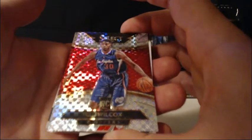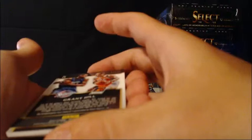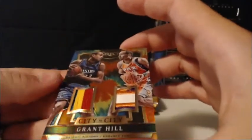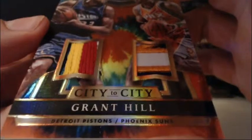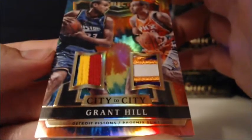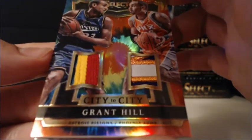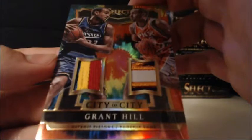Out of Prism, CJ Wilcox, rookie for the Clip Show. Nelson. CJ Wilcox. Oh, we've got a dual hit. It's going to be the Detroit Pistons and the Phoenix Suns, numbered 19 of 25, the Rainbow Prism. The Detroit Pistons, three-color relic. And the Phoenix Suns, three-color relic. It could very well be called the six-color relic, city-to-city tie-dye. Grant Hill of the Detroit Pistons and Les M. And the Phoenix Suns and Leah L.